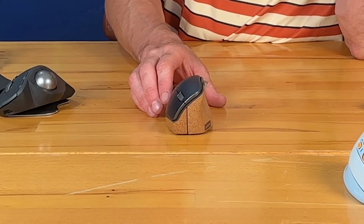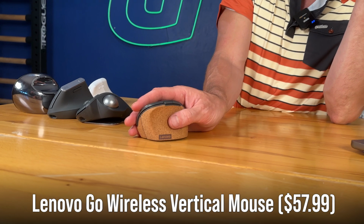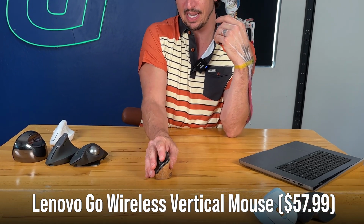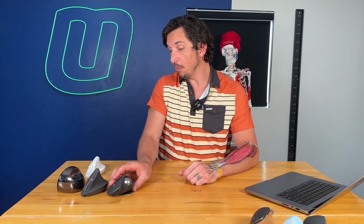Next is this name brand Lenovo. I don't think you should get this one either. It's got a nice cork feel, but it makes your thumb, you don't want your thumb like this all day. I don't know why. It should be out here. We're ruling out the Lenovo. They're gone.